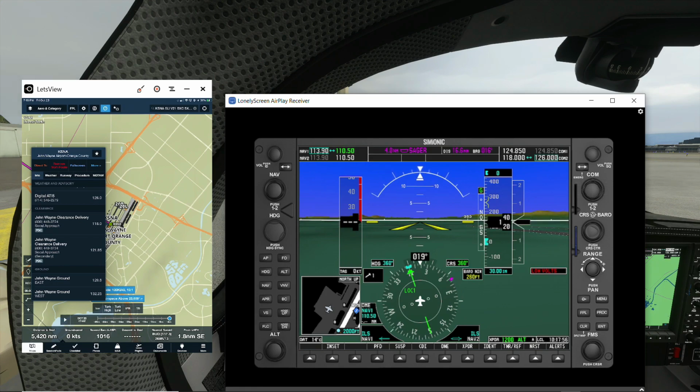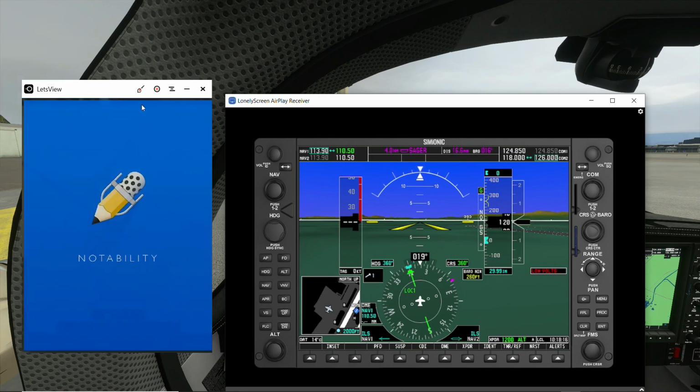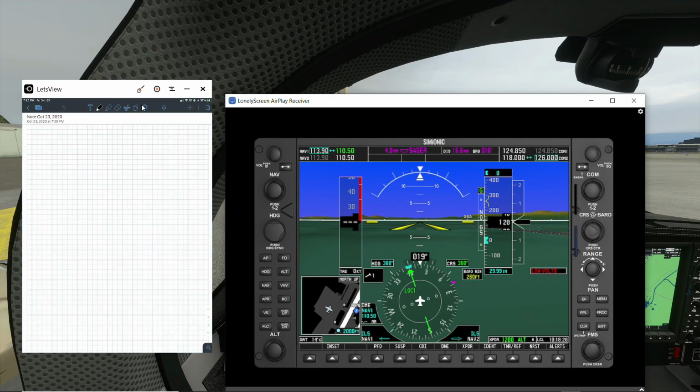Okay, looks like we're good. And altimeter is 29.92, so I would set that. Okay, we have clearance delivery. Go ahead now and start. Here we go, and get ready with that. We have golf.